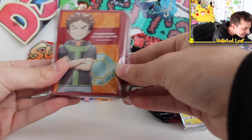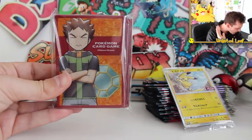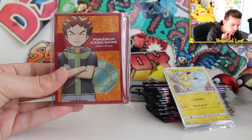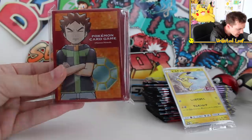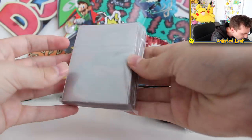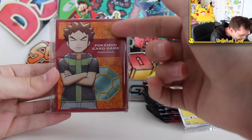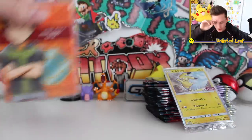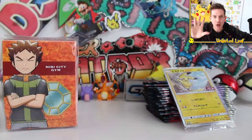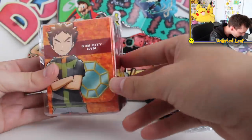Yo, these sleeves are awesome. I don't know about you, I don't want to do any big calls, but I feel like Japanese sleeves are just a little bit more high quality than the English ones. Oh! I know, controversial Wando's back at it again, but yeah, I love this. Oh, damn, that looks cool. I hope they release, because they've only got Brock and Misty out, I hope they release the rest of the gyms. Could you imagine a Blaine's, oh, you have an original base set Charizard, put it in a Blaine sleeve. That would be epic.